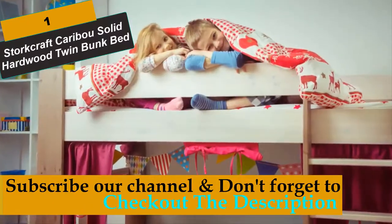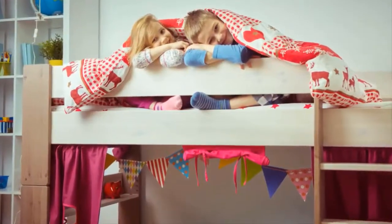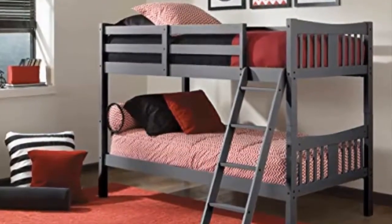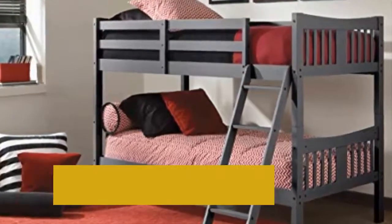These are the best, safest bunk beds you can buy right now. We recommend you to buy at number 1 Storkcraft Caribou Solid Hardwood Twin Bunk Bed. This is the best deal in the market.